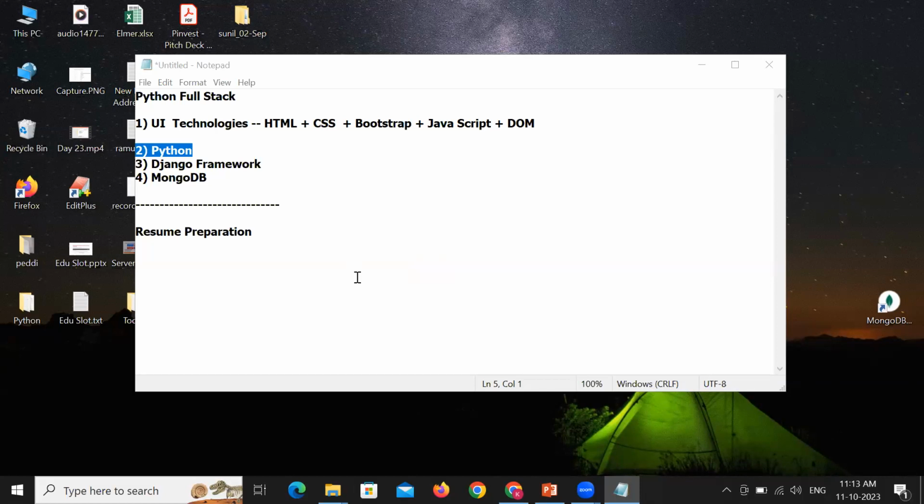As this is a new batch, yesterday I gave an introduction about what is a front-end framework and what is a back-end framework. Once you get into the practicals, you'll understand how exactly the front-end plays and how exactly the back-end application should be developed. You'll understand clearly once you get into the core concepts. Okay. So let me start the first step of Python full stack, my dear participants.